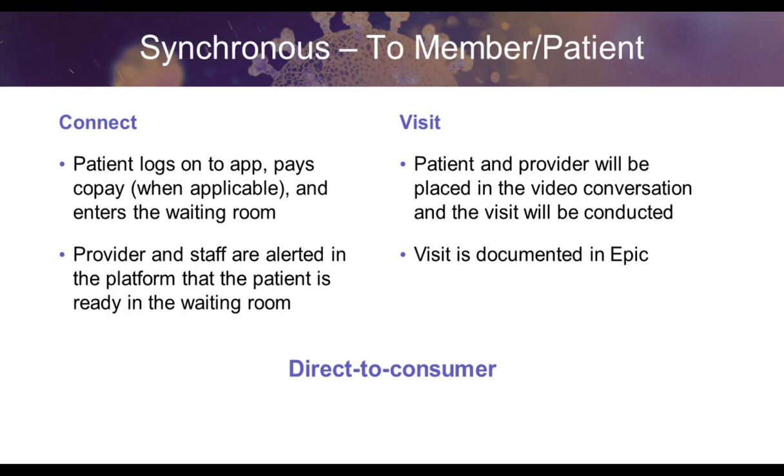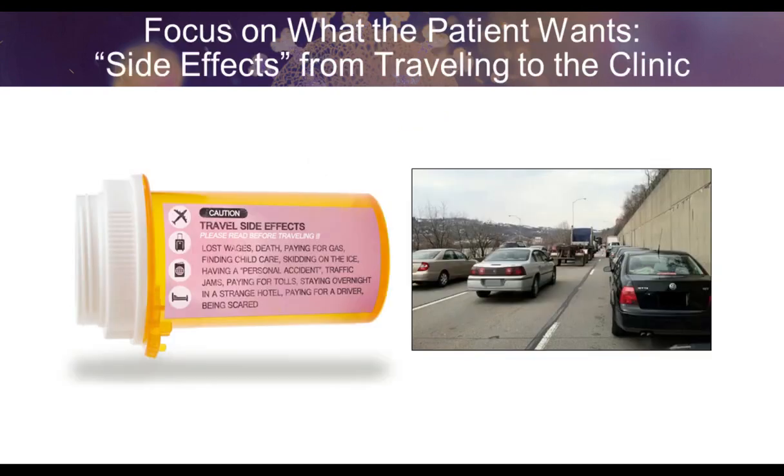Depending on the platform, we use Epic, and I know many of us across the country use Epic, but there are different electronic medical record systems that now integrate with telemedicine. So why do we even consider telemedicine? And this was really even emerging before COVID-19.